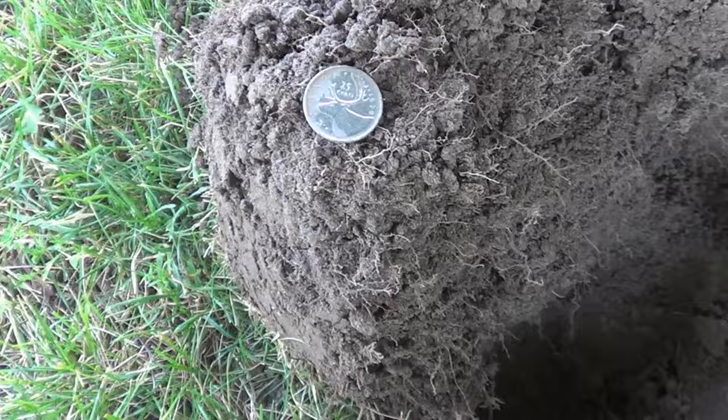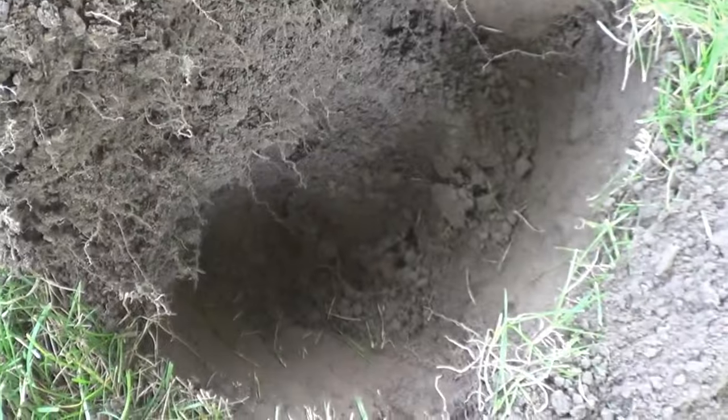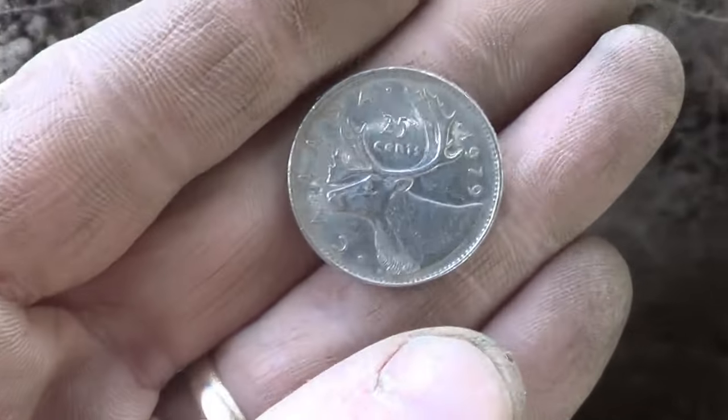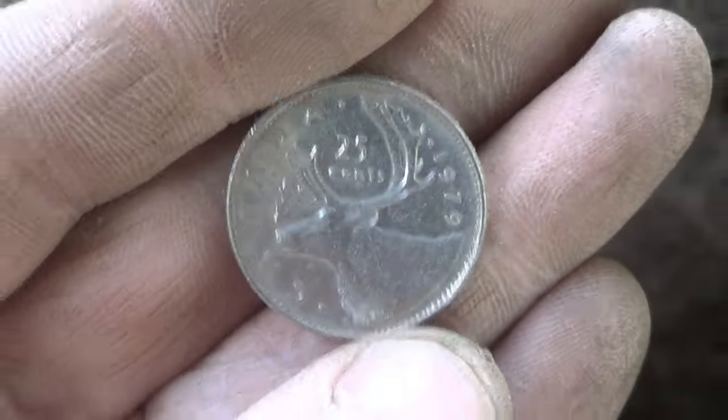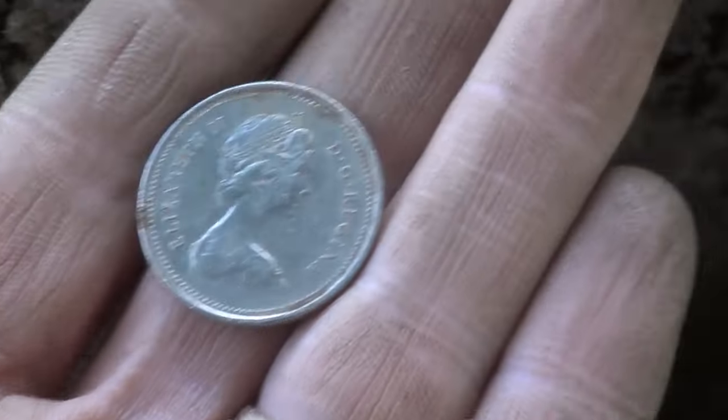Look at how that quarter jumped out of the hole. Just shiny. And it was down there about 6 inches. 1979 though, it's clad. Dang, that thing got me jumping for a second.